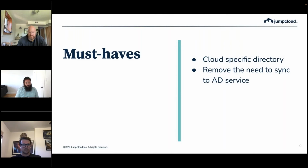It's single sign-on for everything. Terms get defined here where single sign-on is just for web apps. No, you need to be able to extend this identity everywhere. So yeah, you're spot on.